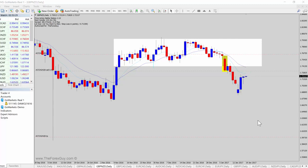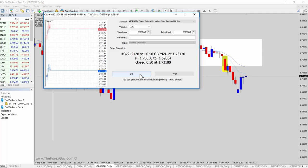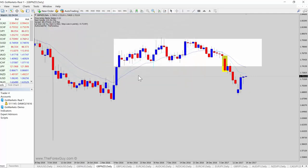But I think the best thing to do here is to just cancel the trade, wait for that next sell signal and see if that does occur. But I've got a feeling that the market's going to continue to push up and basically rebound here. This has basically been a mean reversion move. I was going to try and ride it out, but it's obviously not going to continue printing lower highs here. It's trying to push higher. Let's close this off. Okay, so we'll close that. And goodbye, Mr. Pound New Zealand dollar trade there.